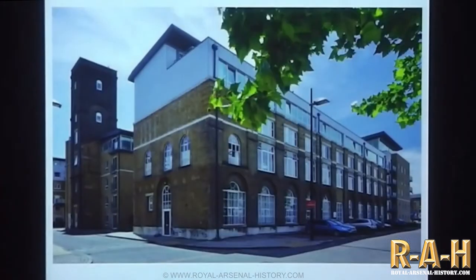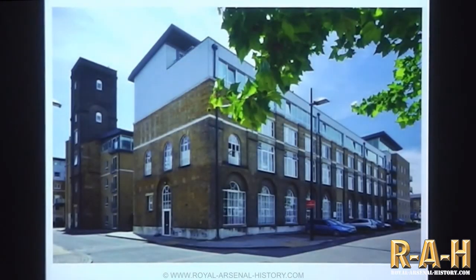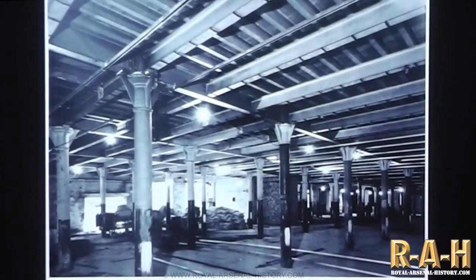This is what it looks like now. The modern top has gone, being replaced by something even more modern. And the building at the right has gone. But, or has it? Going inside that building that's demolished, we see that it's made out of lots of cast iron columns, very fireproof building, very strong building, not for some reason or another suitable for conversion into accommodation.